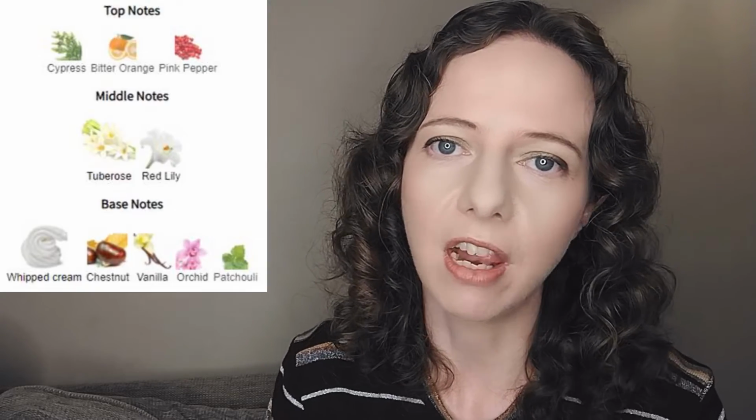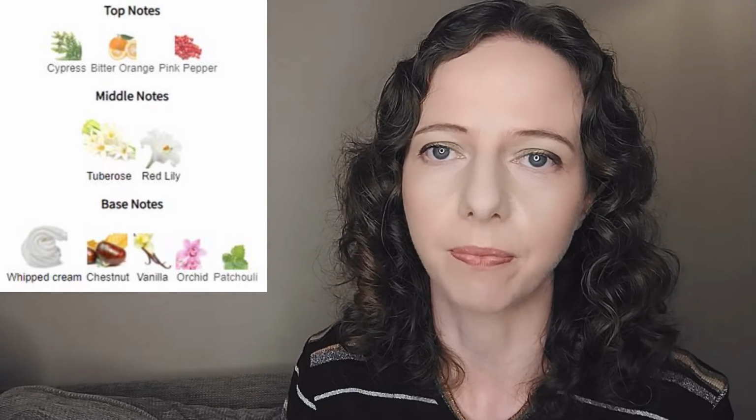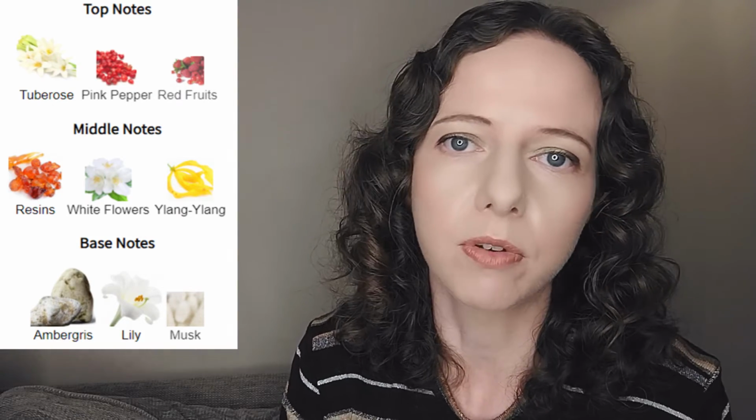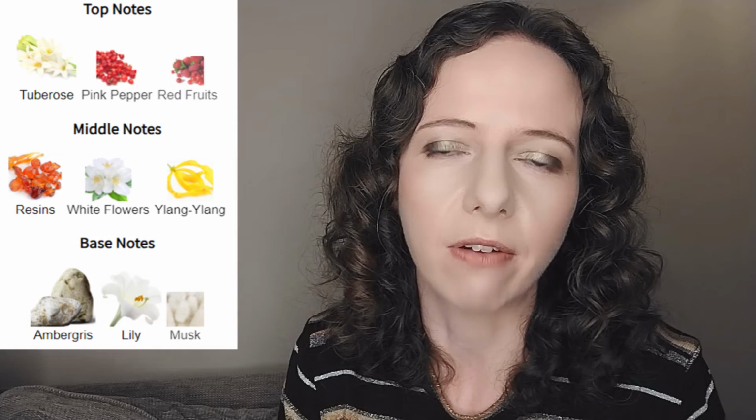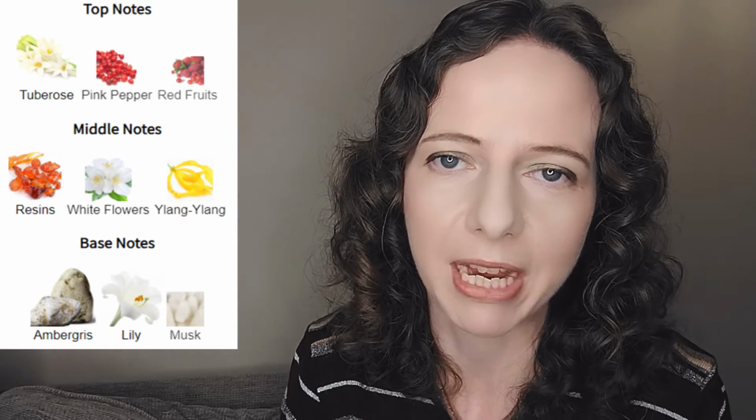Orchid Soleil dries down into a really lovely nutty, creamy vanilla kind of fragrance. This doesn't. This has more of a leathery feel to it, but it's a very gentle leathery feel. And really the white florals in this just die down a little bit, but it really doesn't have a very distinctive base to me.